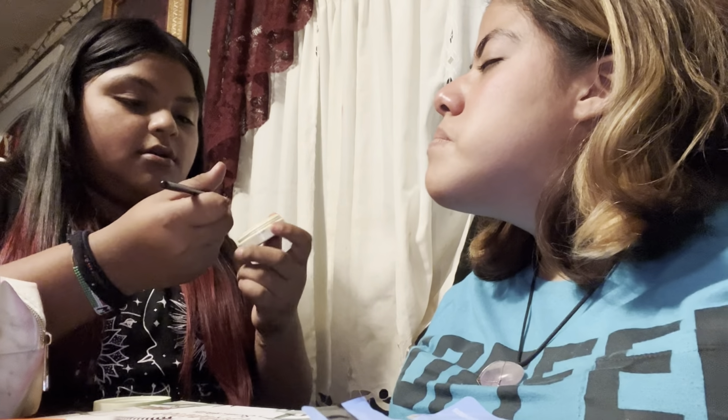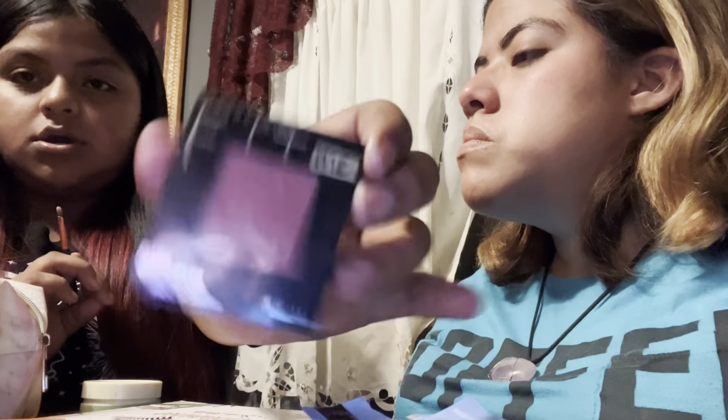And then I do a highlighter. This one smells so good, guys. Oh, I forgot to show you guys my blush. It's the Maybelline Fit Me blush. But I also have this one, the cream blush, the Morphe brush in the shade Hibiscus Hottie. And this is my highlighter, from Physicians Formula. It's a butter highlighter in the shade Pearl.